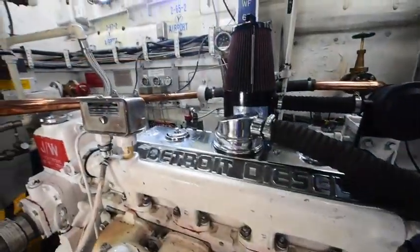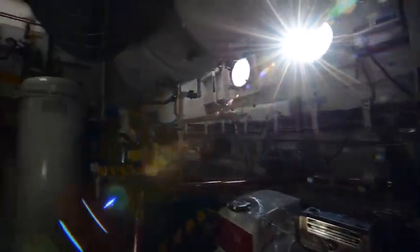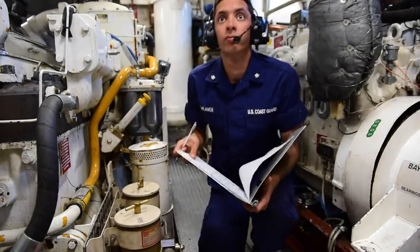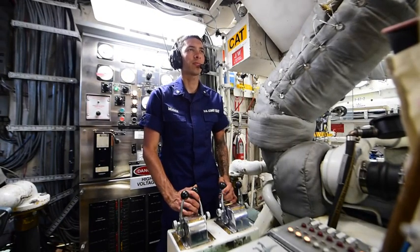There are 2 Detroit Diesel 4-71 generators supplying ship's power. Both the main diesel engines and generators are from the mid-1960s. Early this year, we finished an overhaul on the engines. A separate engine provides hydraulic power for the ship's crane.